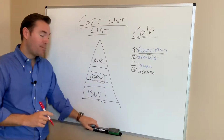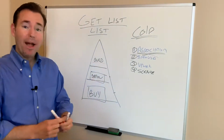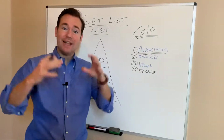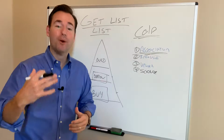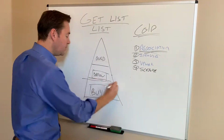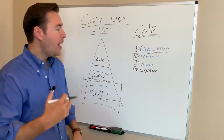Now, the third option, and probably the most scalable option, something you can tap into right away, is to buy the list. Like really just find a source that has the names, phone numbers, emails, contact details of your ideal prospects and acquire the list. So really, for most of you, if you're just getting started, this is where you want to focus. Down here, purchase the list. So how do you do that?